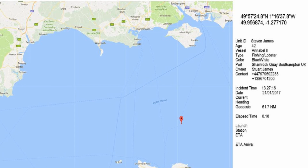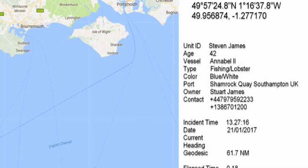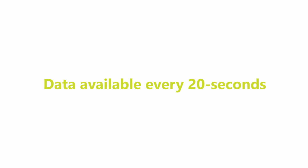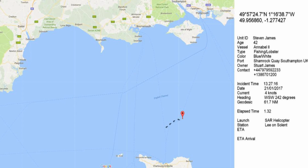The incident time that the activation of eCall received was 13:27 and 16 seconds, and of course the date. So the first information is coming in, so we don't know the speed of the current yet or the heading. All we know is an elapsed time at the moment of 18 seconds since we received the call, and the geodesic is 61.7 nautical miles, which is a straight line flight to the person. Now the second elapsed time is 1 minute 32. We've now had 6 pieces of information come through. So what we can now do is determine that he's travelling at 4 knots in a west-southwesterly direction at 242 degrees. And we've launched the search and rescue helicopter from Lee-on-the-Solent.